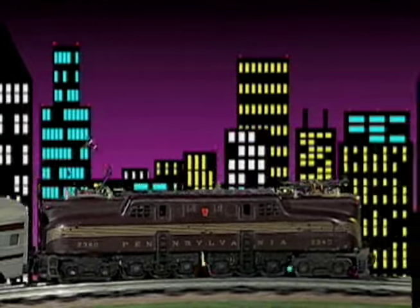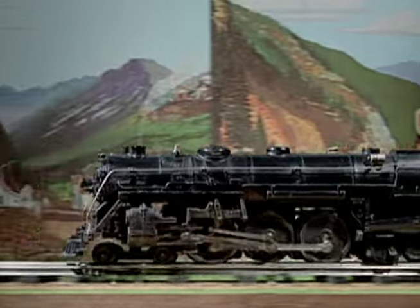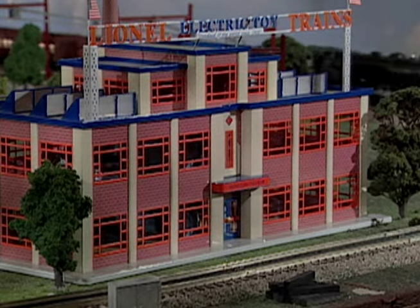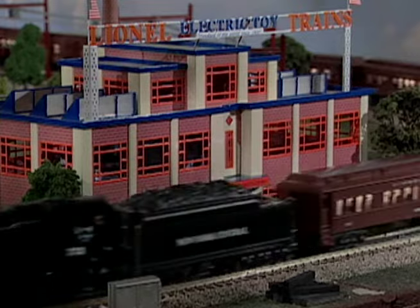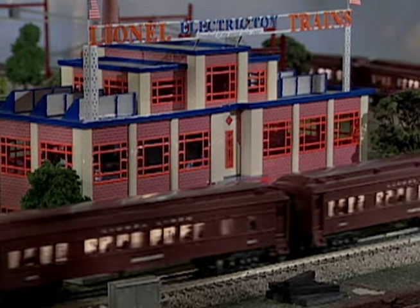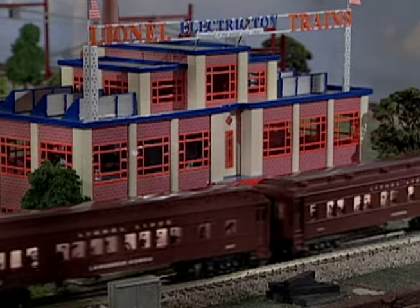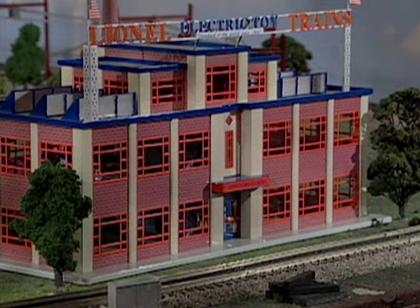Number 2, the 50th anniversary 773 Hudson with Irvington cars. The mighty Hudson came with smoke and magnet traction. Lionel introduced the 773 Hudson in 1950 as part of their 50th anniversary celebration. Lionel brought back the 773 Hudson in 2000 as part of their 100th anniversary celebration.